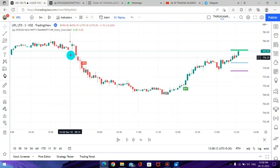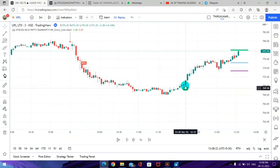9:15 is the first candle for every time frame. So after 5 candles of 3 minutes only, the 15 minutes candle will be closing. So like this, you should see whether the signal comes after 5 candles have closed, and then you should make the entry with more accuracy.